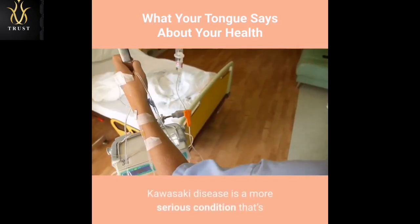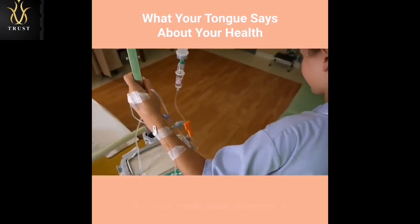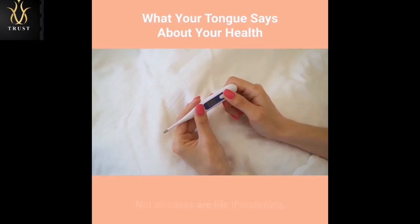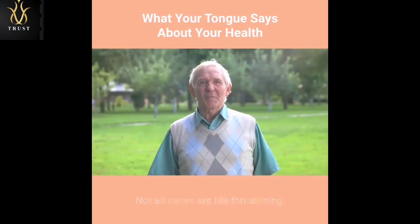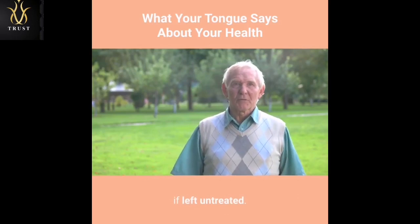Kawasaki disease is a more serious condition that's most common in children under 5 years of age. It causes a high fever along with a strawberry-like appearance in the tongue. Not all cases are life-threatening, but Kawasaki disease may increase the risk of heart complications if left untreated.